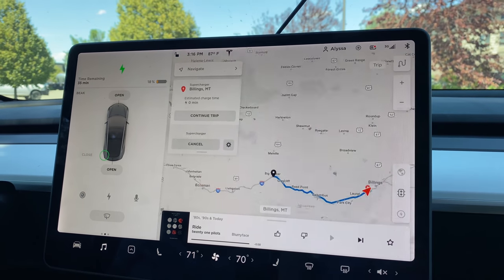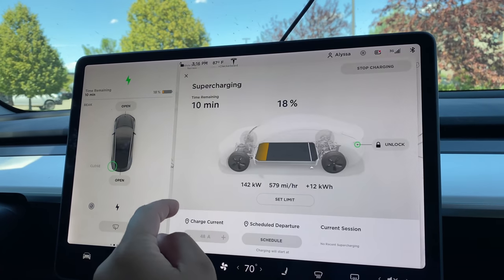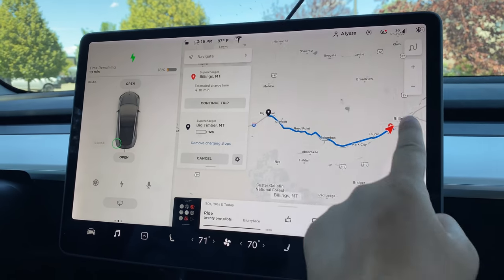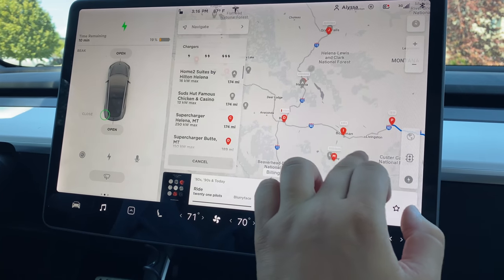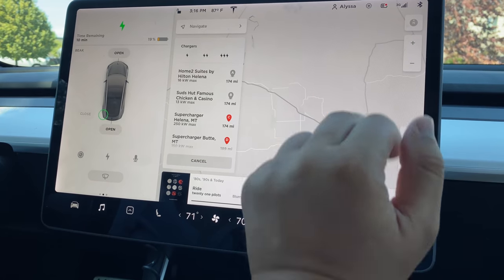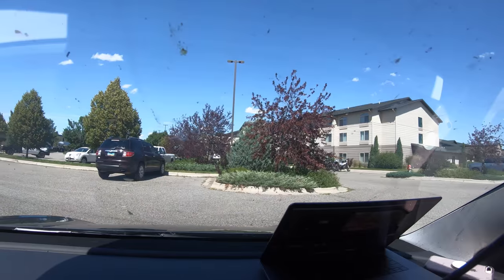Big Timber, Montana is only 64 miles away. We'll charge up to 45, 50% or so. We're doing 142 kilowatts, which is great. Charge there, looks like it's right off the highway, and that'll be the fastest way to get to Bozeman, which will be the following charger after that. Plus, Bozeman's a cool town that I've always wanted to check out and I've never been, so maybe we'll explore Bozeman.